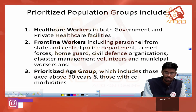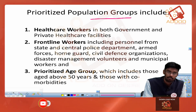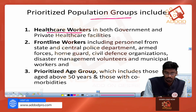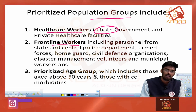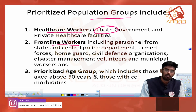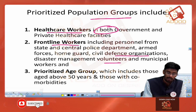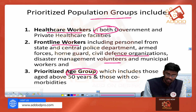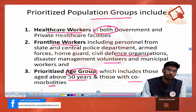So who will be prioritized? There are so many people who want to get the vaccine done, but this vaccination can be given in a priority. The main important priority segments will be healthcare workers in both government and private healthcare institutions. Then frontline workers, maybe the police personnel, people in paramilitary forces, people working in municipal administration, people in other defense organizations and disaster management volunteers. And apart from these priority populations, we have prioritized age groups, that is, those who are aged above 50 years and having some other comorbidities, that is, suffering from some other diseases. So these are the priority sector people.